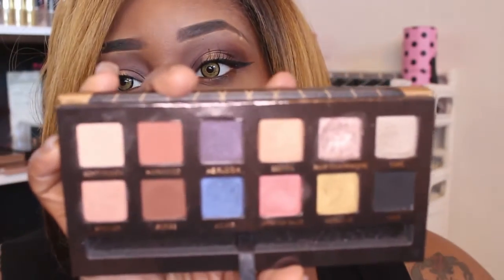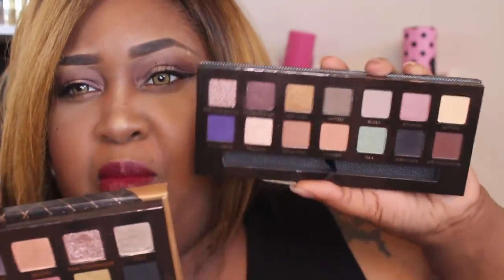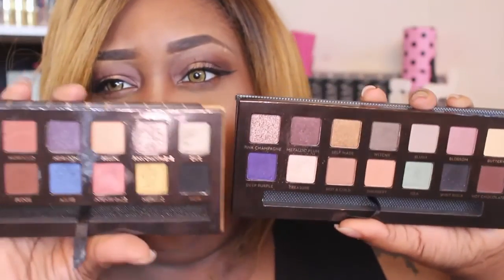Alright, so I think these other ones were only 30 bucks. This one was 35. But the thing about them is, if you take a look, let's just compare the World Travelers to this one. These are bigger pans, and these are smaller, you can see. So you get more shades, but you get less product.